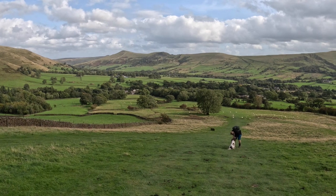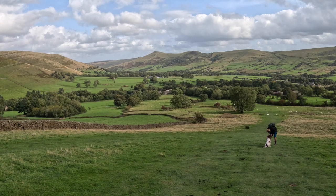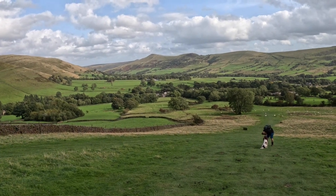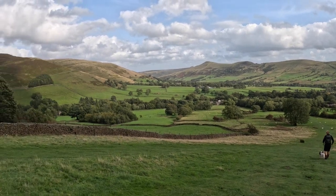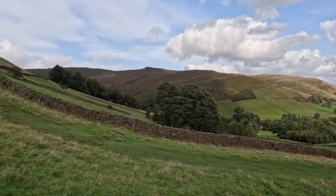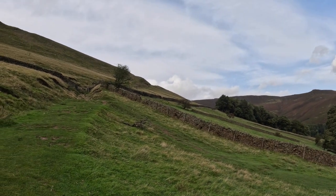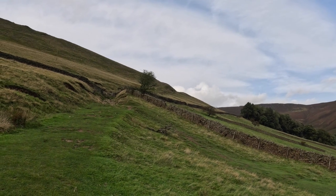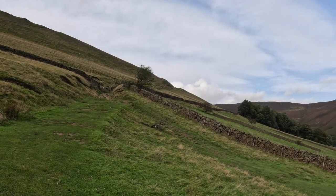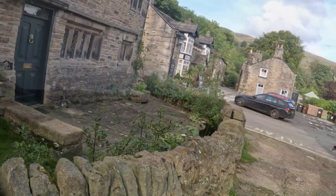It's a hell of a steep drop that we just came down there, and I was hoping it was going to zigzag its way down, but it didn't. It came almost straight down the side over rocks, so not the most pleasurable trip, that one, at all, but we've still got a bit of downhill to do, and into Edale.